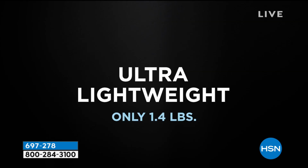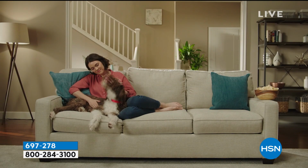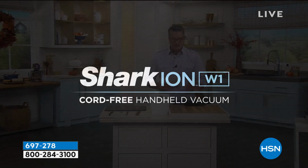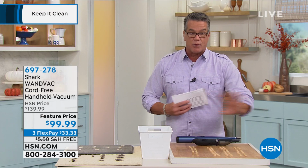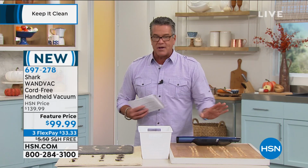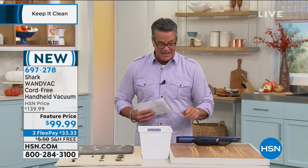So when your little dog leaves a little trail of fur or kibble or whatever on the floor, the kids drop cereal or their Cheerios, whatever it is, or you gotta detail the car, this is the machine that you want. We're gonna spend about 20-25 minutes on it because we just got them back in and we expect to be incredibly busy. Normally this is $139 and it's worth it with the battery that's inside here. Today it is $40 off with free shipping. So get in, get early.